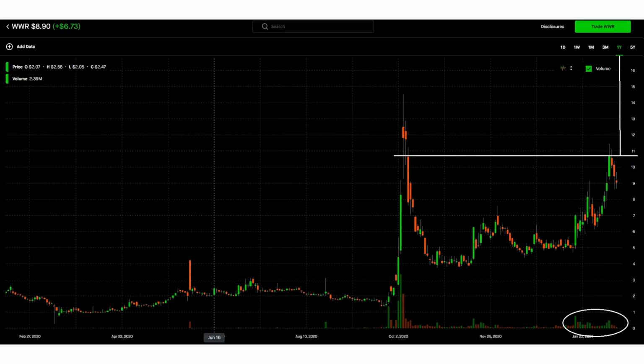So what I'm looking for is volume to show that we've got a nice big push to the upside. And I'm looking for power. Here's the volume. Here's the power. This went from $1.50 all the way to $14 in 6 days. This thing is absolutely powerful. It came back down. You can see this is a very nice looking chart.